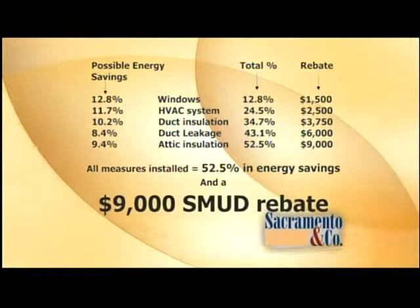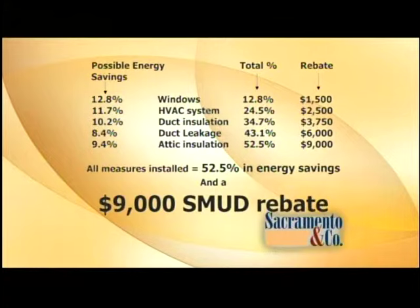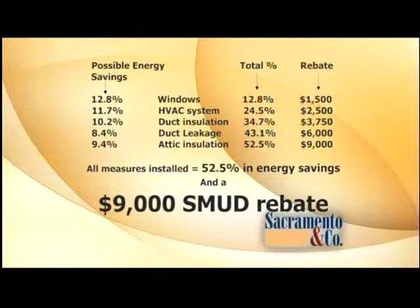Yeah, exactly. And then there's results that come after that test, and based on the results, it will tell you how much of a rebate you can get from SMUD. You'll hear a lot about these $9,000 rebates that are available, and it depends on how much energy you're able to save. So you win in 2 ways. Your home's more comfortable, and you lowered your bills. And actually 3 ways, because now you have a big rebate back from SMUD as well.